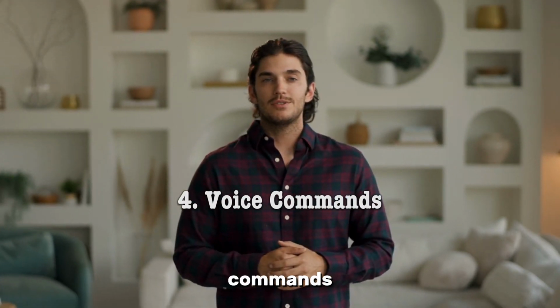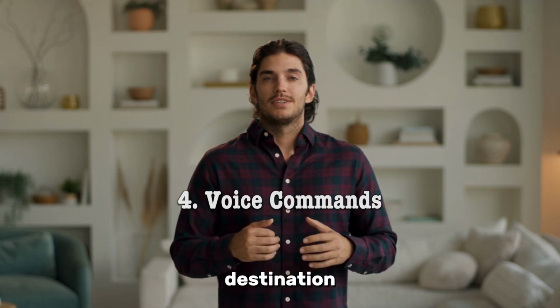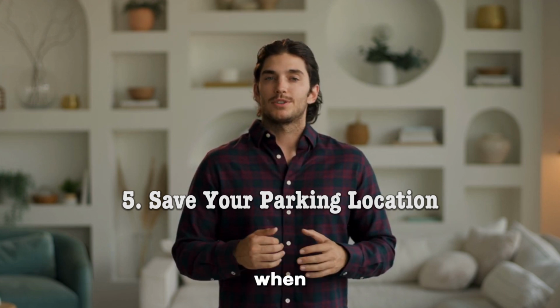4. Voice commands. Use voice commands for hands-free navigation. Just say OK Google followed by your destination, and you're good to go. 5. Save your parking location. Always forget where you park? Save your parking spot in the app. It's super handy when you're in a big lot.